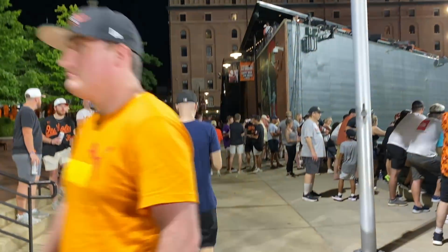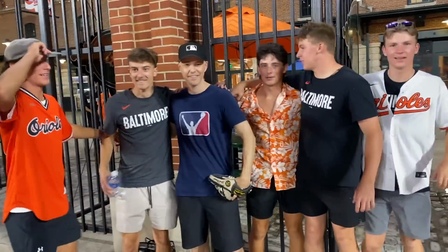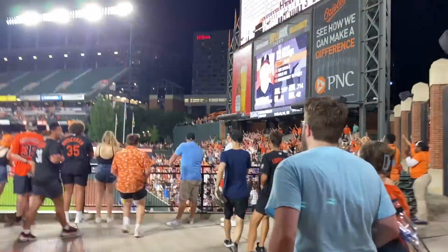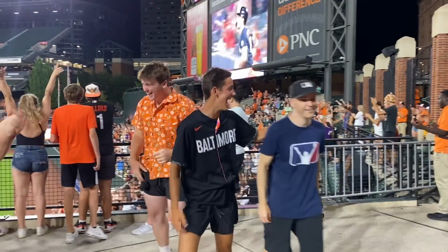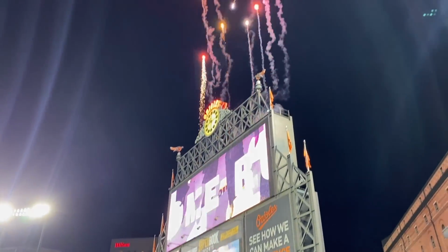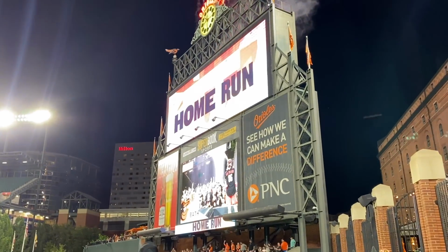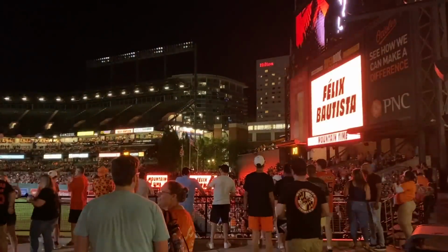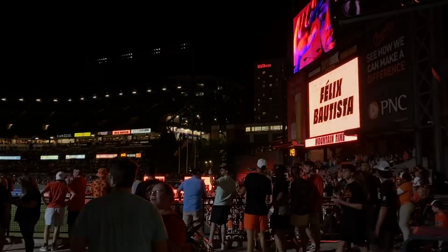So after that, I headed back to the flag court, and check this out. While I was distracted taking a photo with some people, Adam Frazier launched his second home run of the night. So I took off running without even really seeing where the ball was. I just reacted based on the crowd and where everybody was looking, and it ended up landing too far over toward right center. And that was my last opportunity of the night because Felix Bautista, the Orioles' dominant closer, entered the game in the top of the 9th.